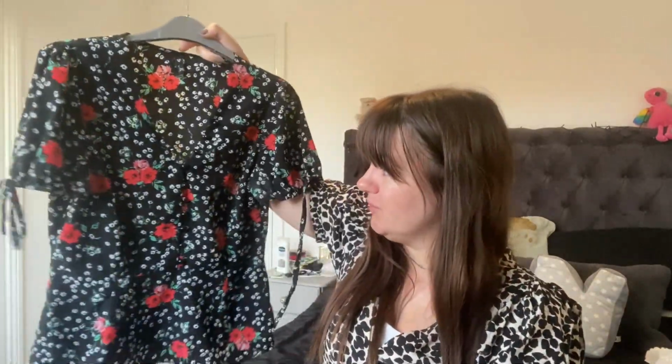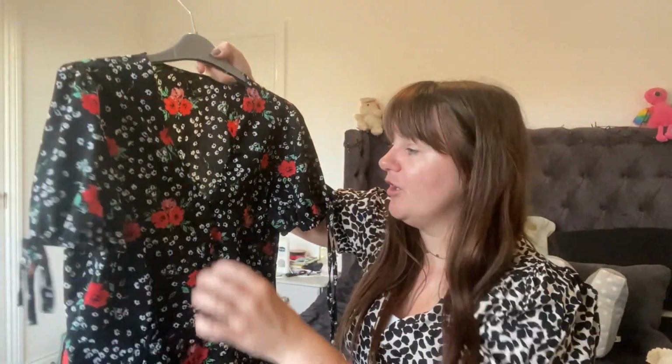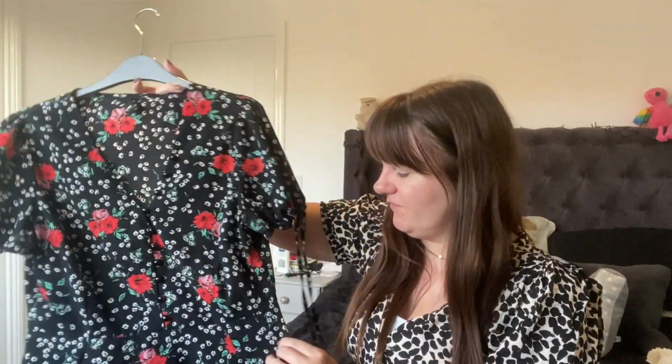This next clothing item is a bit of a gamble, very much of a gamble, and I have tried it on and it's a little bit snug on me, but it does say the size that I wouldn't normally go for, so I'm a little bit confused. It was this really beautiful top, which has got a gorgeous pattern on it, and I looked at it and I thought, you know what, I really want to go for that, and I'm just a little bit confused, if that makes sense.